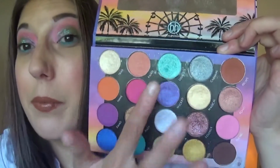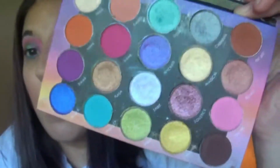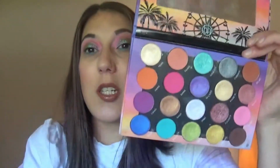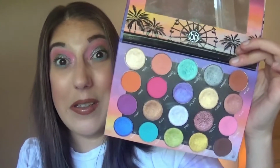Like I said, the mint blue, this Solstice palette, and the matte purple and the matte blue. There's also some neutral colors in here. It's just like an all-inclusive. The only thing it's missing is a brow bone highlight, but I don't mind dipping into something else. Yeah, this is my number 2 of my BH palettes for sure.